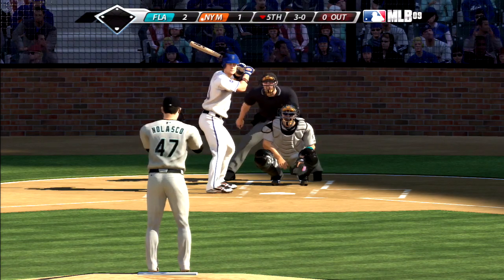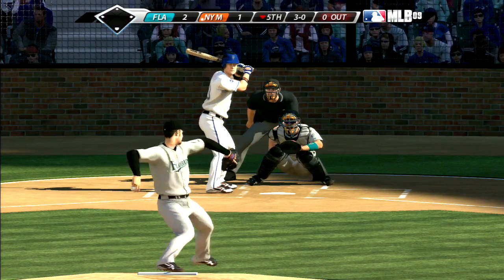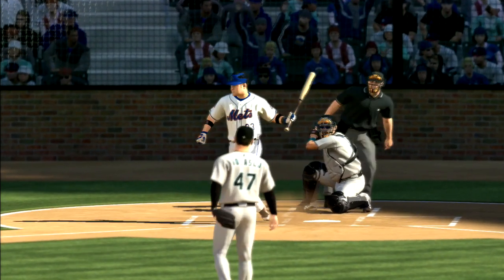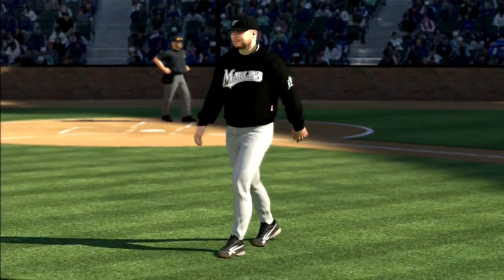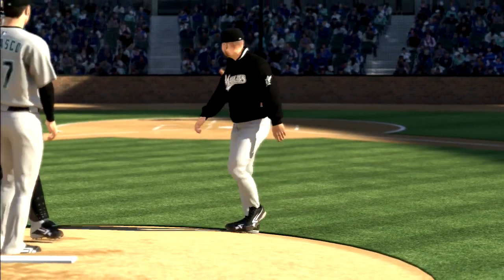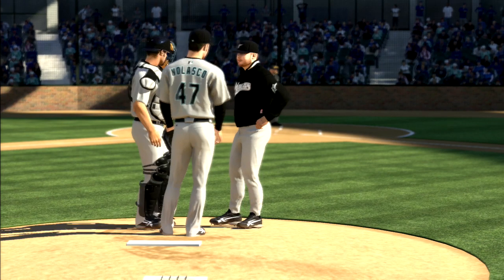Nice easy base hit, okay? And that misses, ball 4 now. It's a leadoff walk to get the home half of the 5th underway. And now time for a visit from the pitching coach. And everyone in the ballpark knows he's going to tell him, "Quit walking guys. Let's go."